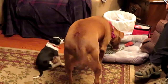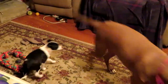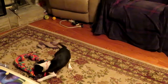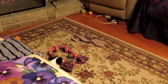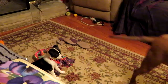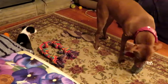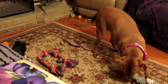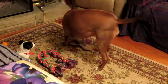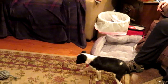Ruby's busy sniffing Blaze's bed. Ruby. Blaze is actually my mom's dog. That's who you hear in the back room. This is the first time of them actually just kind of being together. Ruby's going to be Blaze's protector to make sure that the hawks don't get her.